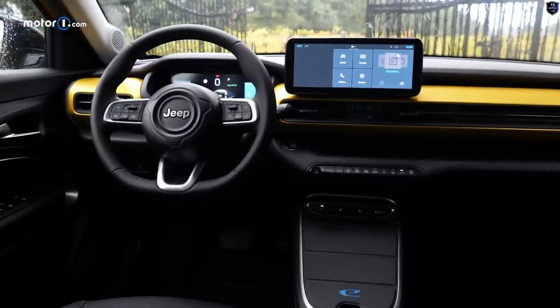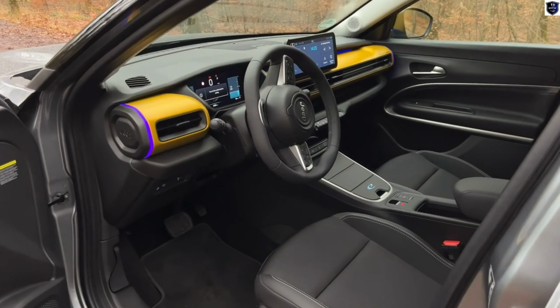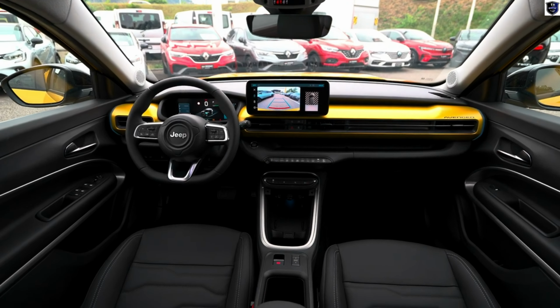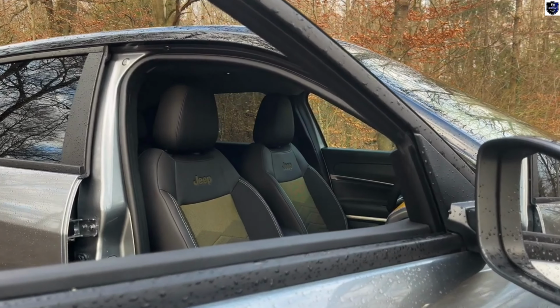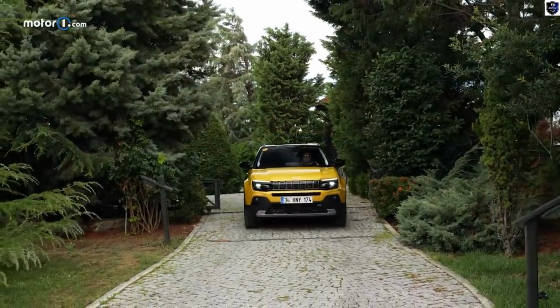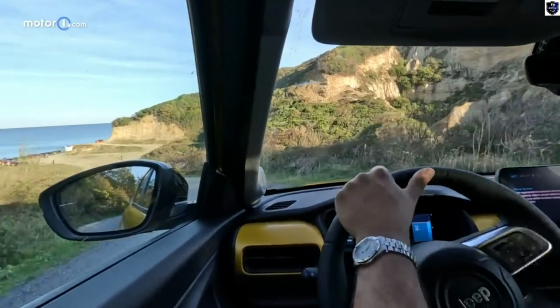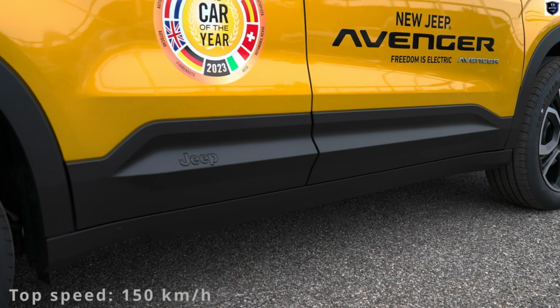Don't expect to have much fun in the Jeep Avenger on a back road. Its steering is quite numb at speed, and a soft suspension setup doesn't lend well to keeping the car planted through corners. Still, it feels composed enough to have confidence in carrying speed. From a standstill, the Jeep Avenger is said to be capable of 0-60 mph in around 9 seconds, and you do feel quite a kick upon initial pickup. Beyond about 40 mph, though, the 154 HP electric motor begins to run out of puff.